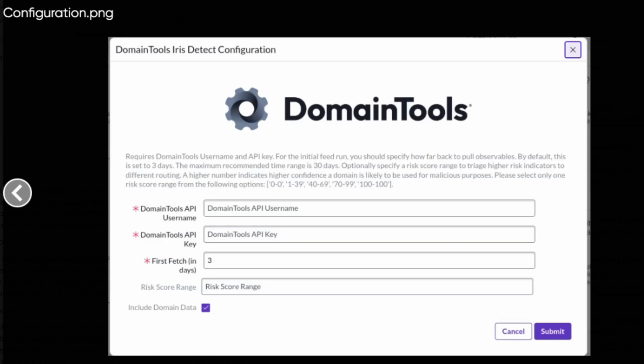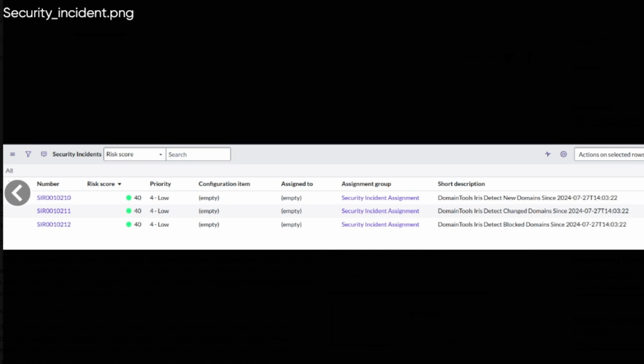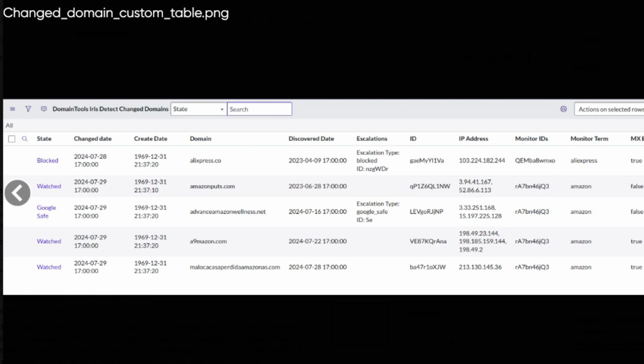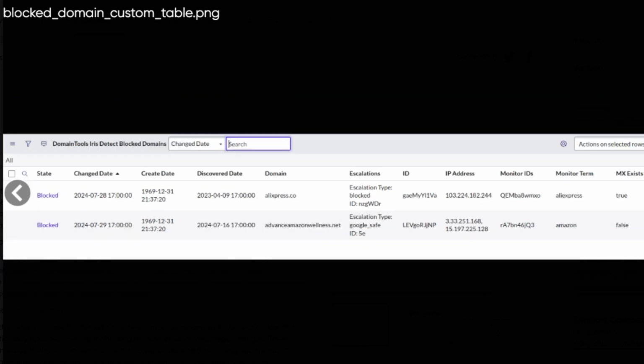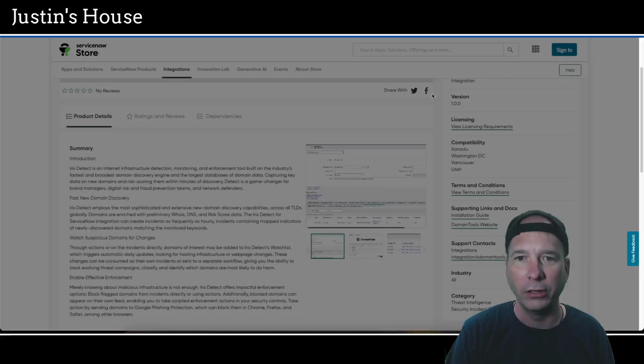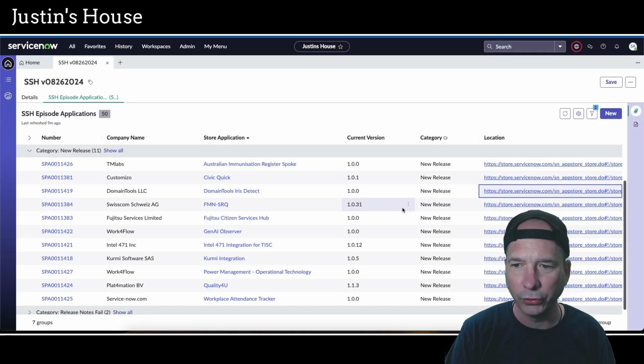So DomainTools configuration or authentication, setting up the integration. Next screenshot is a list of security incidents. Next screenshot is the new domain custom table. Next screenshot is the change domain custom table. Next screenshot is the blocked domain custom table. Then we're back to the observable page, and that is what's new from the team at DomainTools LLC.